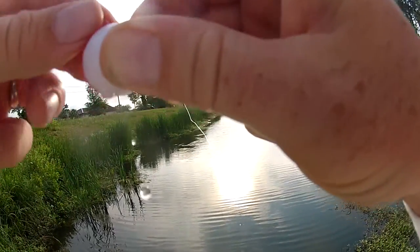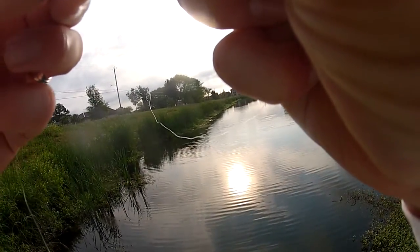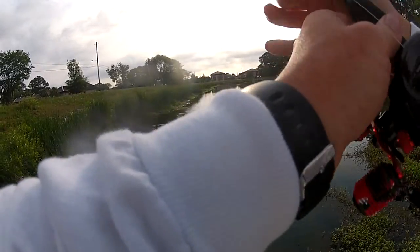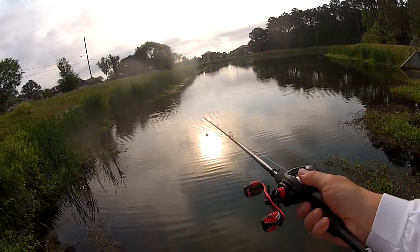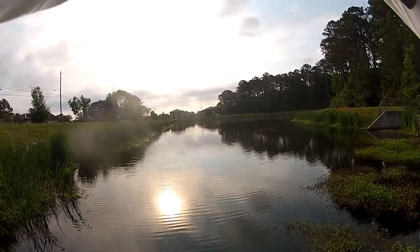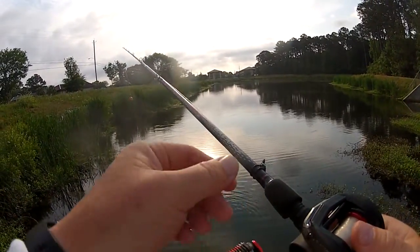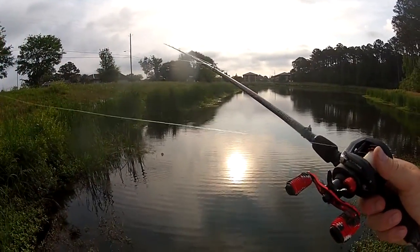So like I said, my son kind of gets bored and frustrated because he's not catching fish, and then he loses interest and he wants to go home. I gotta bring him out here just so he can catch some fish and get him interested in it again. Man, so hard to cast this thing with a bait caster. Let's see. Go back to doing this method.